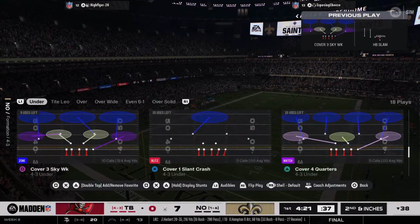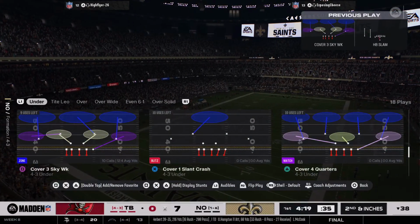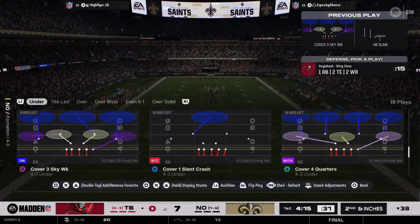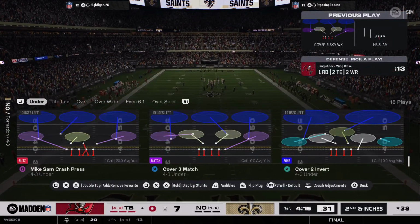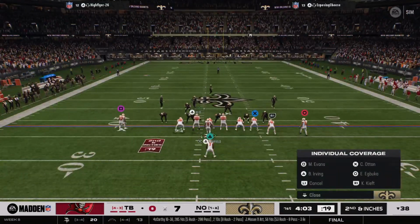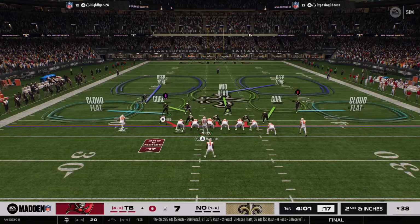2nd and 1. That run may not have gotten you a first, but sure, nice little run to set the table. On the pickup. It's 2nd and inches at the 38-yard line. After a quality effort on the last play, just really need to fall forward here to pick up that first down.